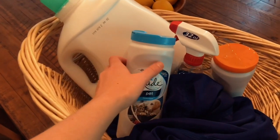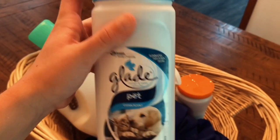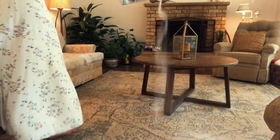Dog is outside, I'm gonna go ahead and powder the carpets. This is something I like to put down before I vacuum, so it just makes it extra fresh.